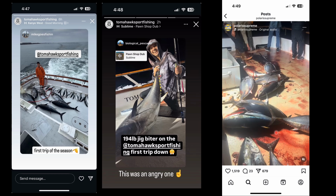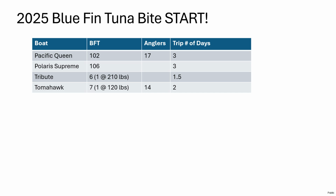Look how beautiful these fish are. They're so shiny. They have a color and a shine to them that you just can't duplicate. It's pretty amazing. All right, so now we need to get into the data. You saw the pictures. I'm sure you're excited. So here's the 2025 bluefin tuna bite start.